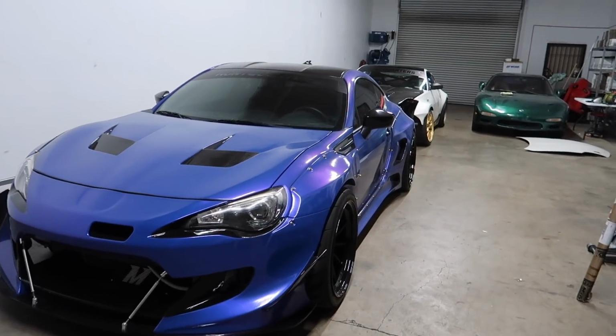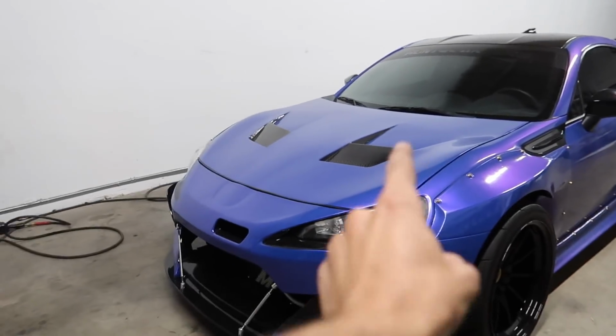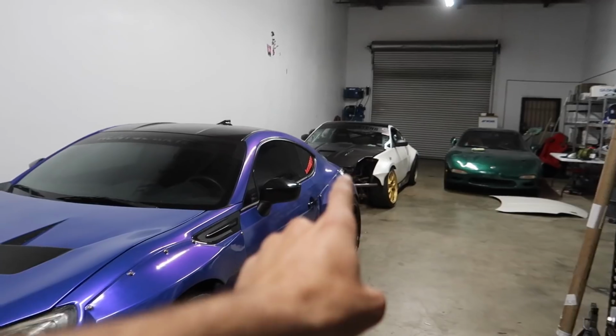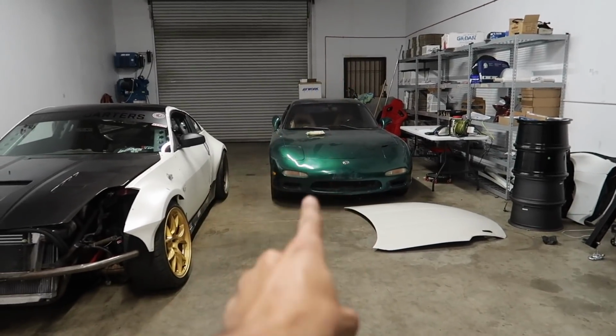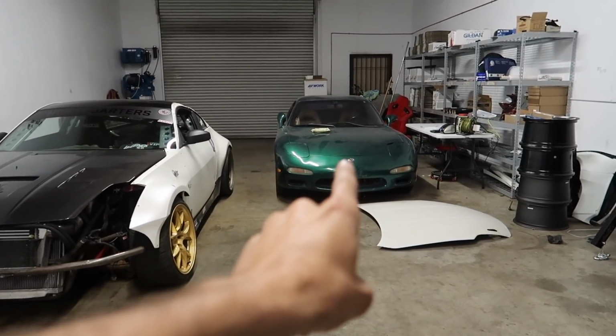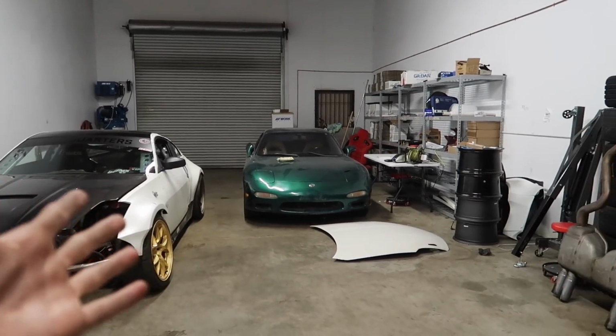This is the first time I think I've ever had all 3 of these cars in the garage at the same time. Crazy how it started out with that one, built that up, then got that one, built that up. Now we got that one, and we're gonna build that up. Maybe that has correlation to what the surprise is for later tonight. I don't know. You'll have to watch to find out though.